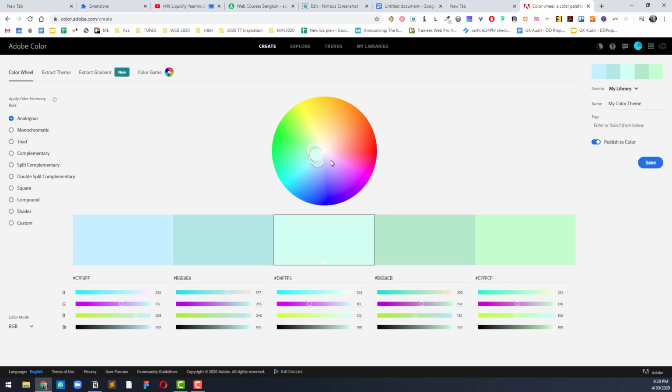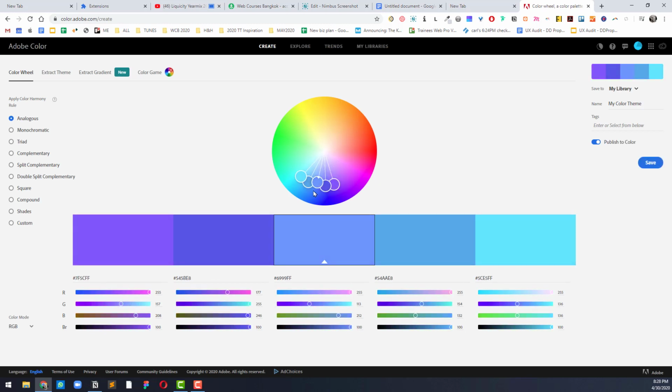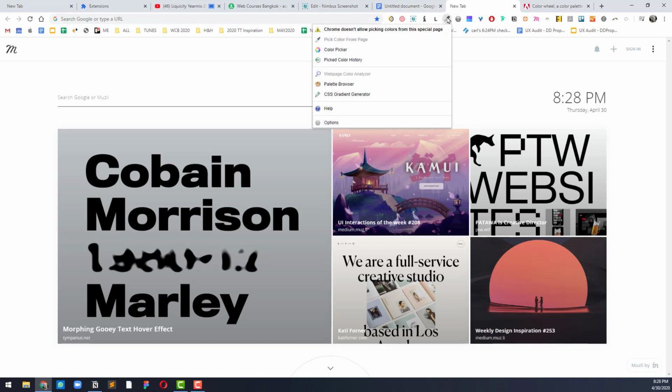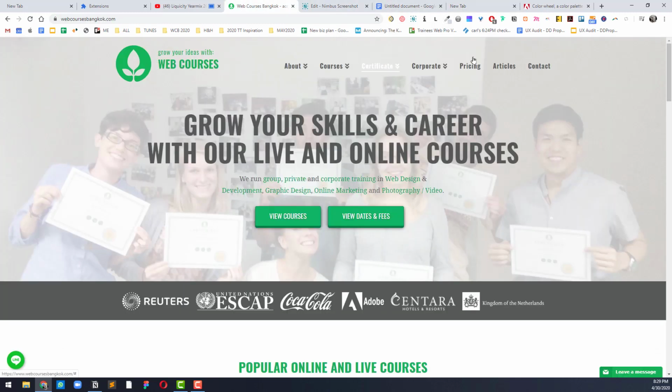Okay, so now we've got this one, but no, I want that color there. How do I do that? Well, my friends, we have magic, and it is called ColorZilla. And there it is. This is fantastic. So if I just click on here, from this special page, Chrome doesn't allow picking colors from this special page. Really? Okay, fine. I'll go to another page. Oh, what a sexy green.